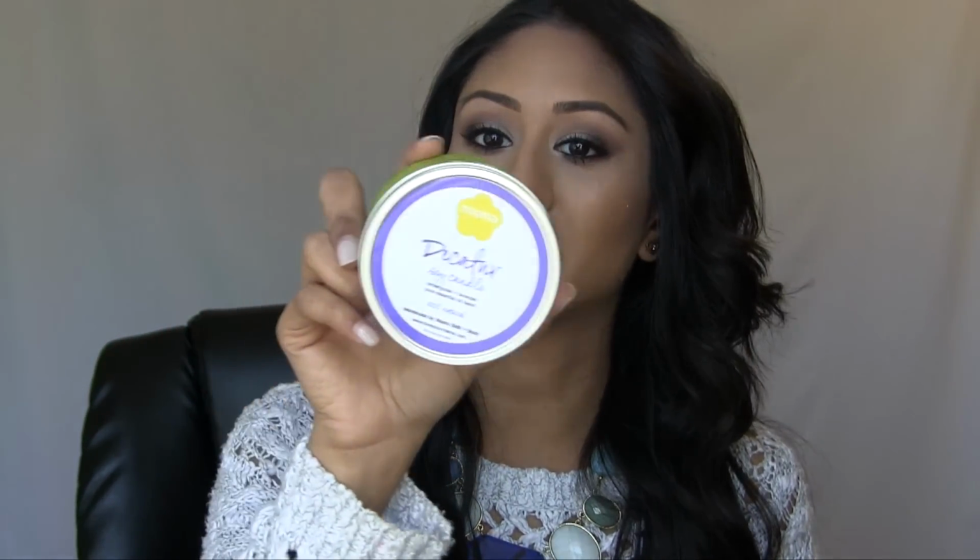Now for my random beauty, lifestyle, hair care stuff. First, I have really been loving this candle. This is the Decay Soy Candle. It is lemongrass and lavender and pure essential oil blend. And I'm not a candle person, but I bought this about a month ago and I've been loving it. I love lemongrass, I love lavenders.